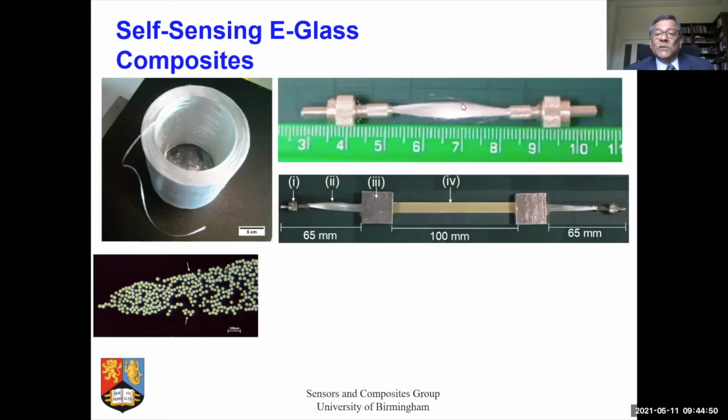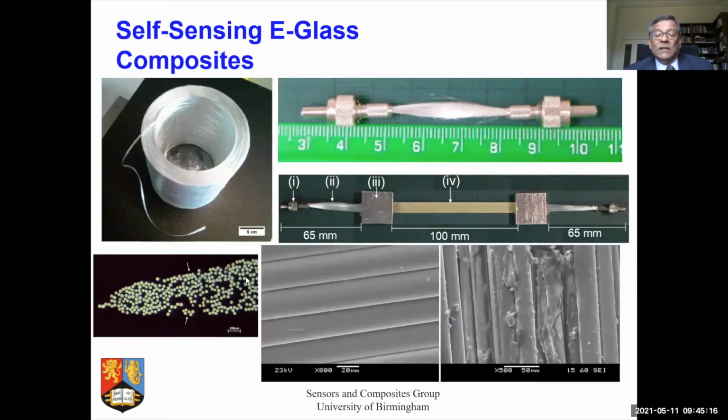You can put connectors onto it, and then you can actually start to study reactions or damage that happens when you manufacture your composite, because you can guide light into conventional glass fibers. Here we've looked at chemical reactions, and then we subsequently manufactured literally void-free composites, tabbed them, and tensile tested them whilst monitoring the light intensity going through each one of these filaments.